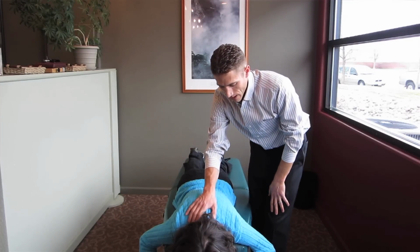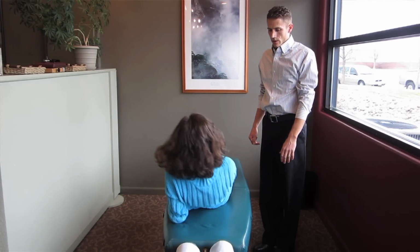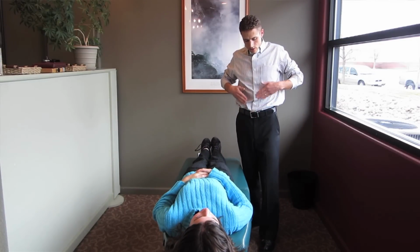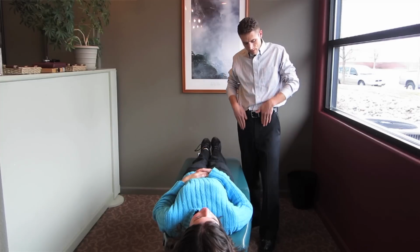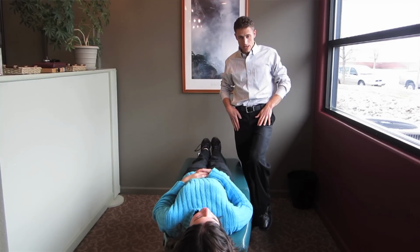Next, I'm going to have Leah lay on her back, face up. And we're going to do a couple of other muscle tests. Now this is for the main hip flexor, which is called the psoas muscle. The psoas muscle attaches to the front of our spine, the front of our vertebra, and it goes through our pelvis to attach to our legs. It's a hip flexor, so when we're walking, it brings the leg up.